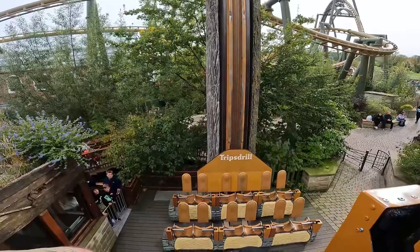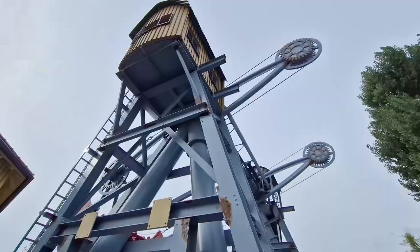What is this? Well, what a strange experience that was. A sort of shot and drop tower powered by a cable, which then gave you a really aggressive and quite jolty tilt at the top before dropping you back down again. Very short, but entertaining, and sort of fits in with the weirdness here at Tripsdrill. Speaking of weirdness, we're going to go and do this odd swinging thing.